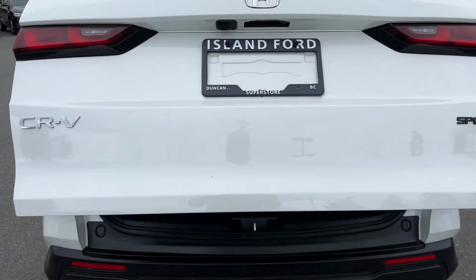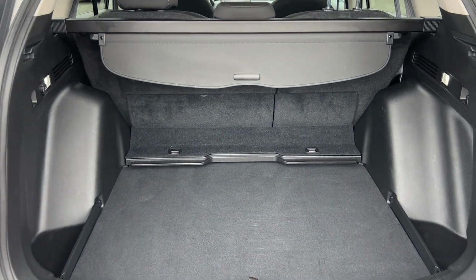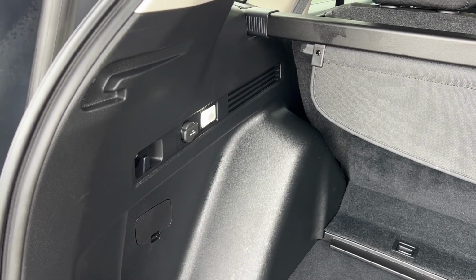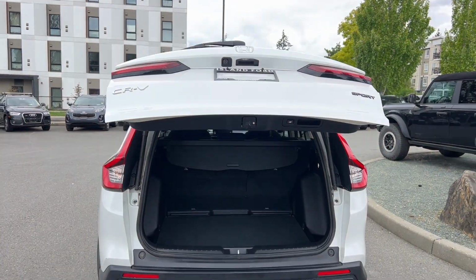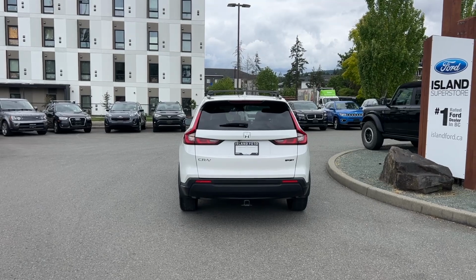Here it will pull it up for you, and you access the cargo area with ample space for your storage needs. Tie downs in all 4 corners, a tonneau cover, a 12-volt outlet, and lighting to enhance your nighttime visibility when you're putting stuff in the cargo area. And when you're done, press the button above you on the right side. Here it will close it for you, and you're good to go on your latest adventure.